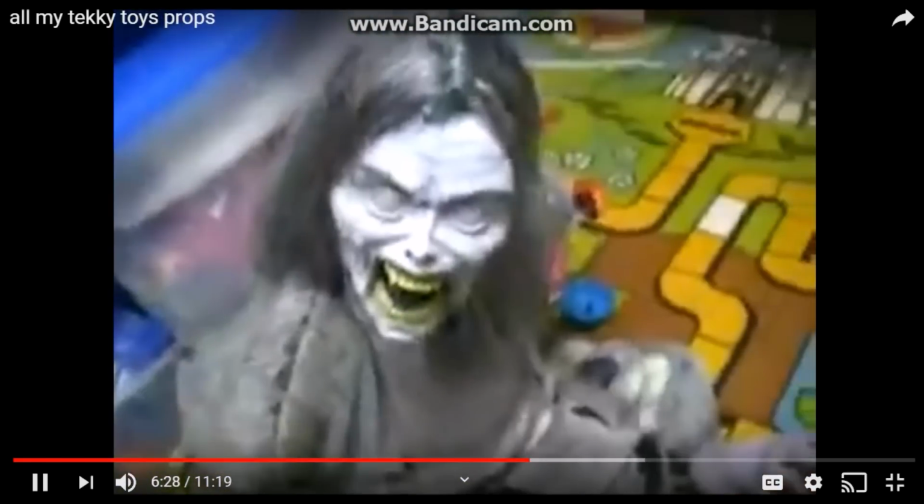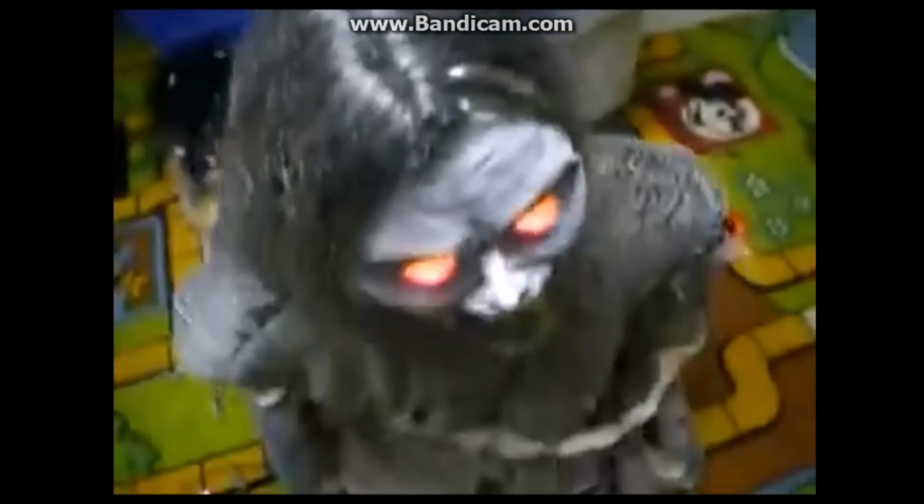There it is. And you'll notice the head barely moved anymore at this point. See, it looks just like my first one because the hair is behind the back. This is all my Techie Toys props. I'm making a video of all of them. It still moved, but when I force moved the head with my hand, there was a bit of a loose connection. I guess it's not so bad in this video. Maybe it was later on that it started getting worse.